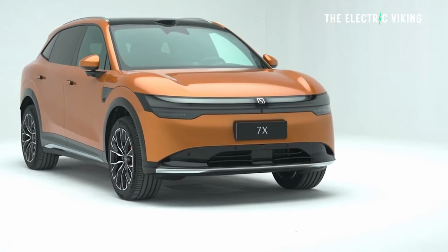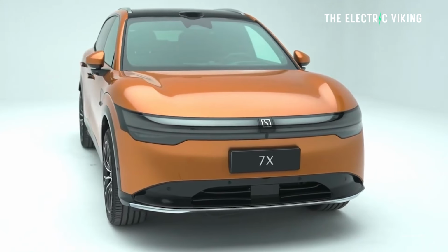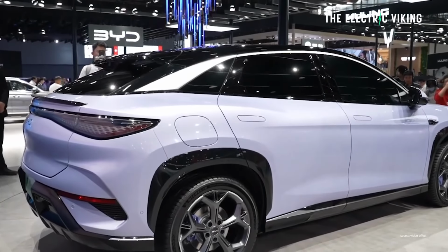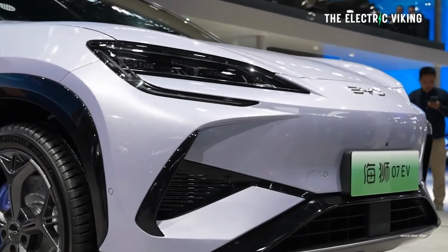Zeekr have just revealed their new electric 7X SUV. It's clearly a direct rival for cars like the Tesla Model Y or the Xpeng G6. There are many other cars we could compare this to, but those are two of the most common. It's a similar size to those vehicles, maybe even the BYD Sea Lion, if that's what you're after, which is actually a pretty good car too.